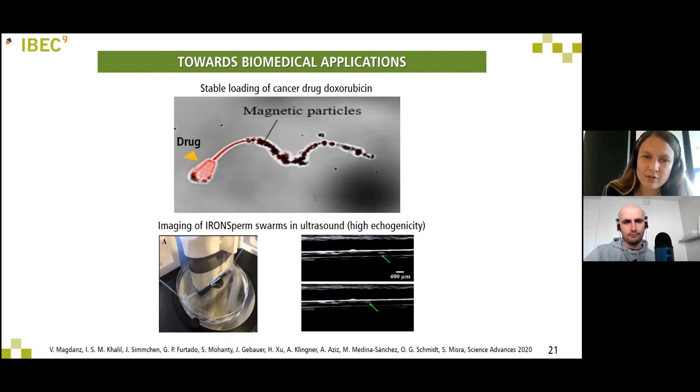Another nice side effect of adding the magnetic particles is that it really increases the echogenicity of the cells, which means the ability to see these cells or detect them in ultrasound. So right now we cannot detect single cells, but swarms of them, which is already quite promising for being able to track sperm cells in vivo.